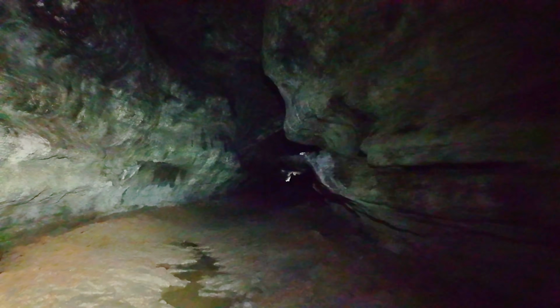Actually exploring a cave deep underground. We're in the second tube in the upper cave that is just below the main entrance, so pretty deep underground. It is pitch dark and really cool to explore down here, so let's keep exploring. So just out of curiosity, I turned off the lights. You cannot see anything.